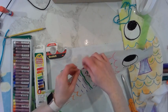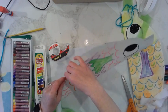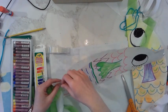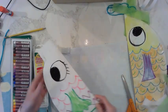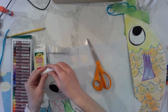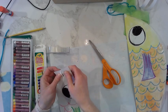And then the last thing we're going to do is add the string so that it can fly. All right, so at the top, if you have a hole puncher, you can punch a hole up there. I'll show you another way that you can get a hole in the top. You can just fold over and take your scissors and cut it. So there's a little hole there, okay?